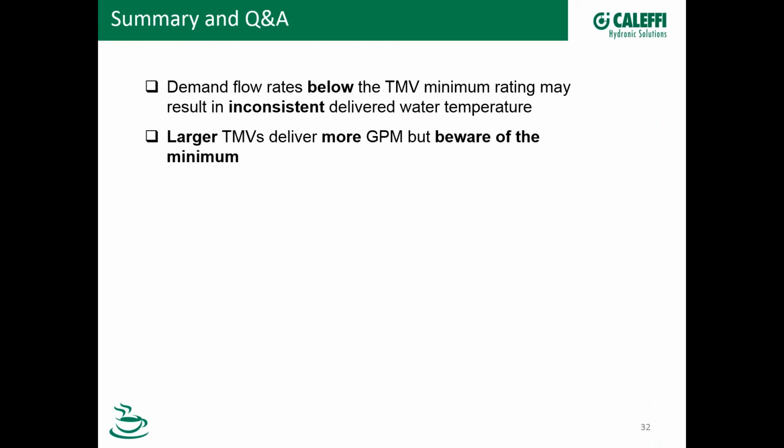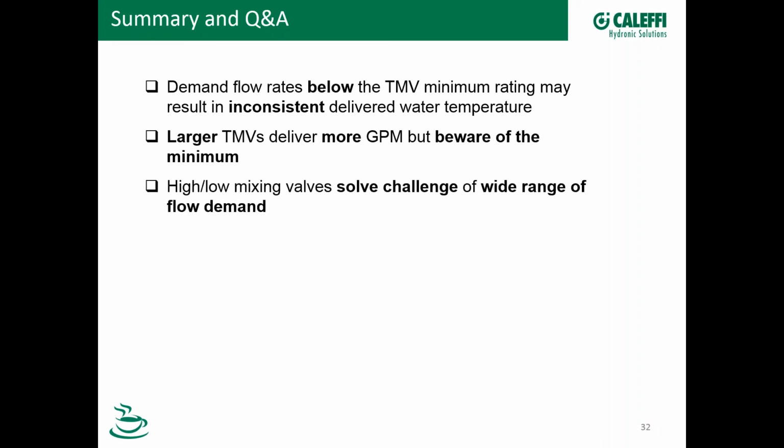And the larger mixing valves do give you more flow, but you've got to be really careful of those minimums, because we've got some of the larger ones that have minimum flow requirements of 4.5 or almost 9 gallons per minute. They work well when they're applied properly, but it's those calls that we get where they're not working quite well, they're hunting and things of that nature, that we want to try and ward off. So the high-low mixing valve that we're offering now is a solution to that problem, where you need the high flows, but you can't meet the minimums all the time.